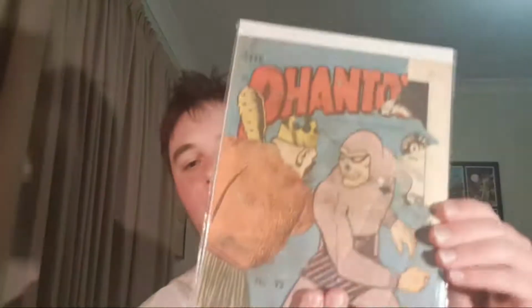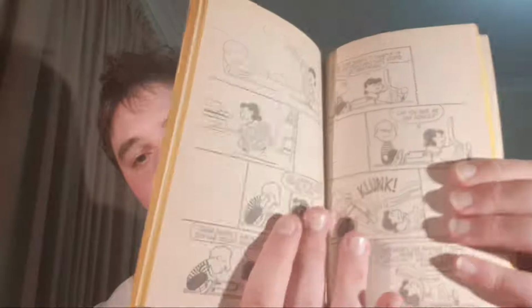Now this series, it's not just a plain comic book like this. It's not just a comic book with panels. This hardcover book is like a literature piece of work.